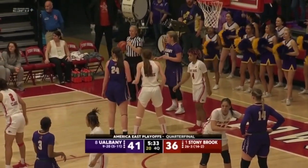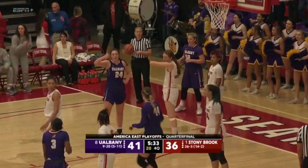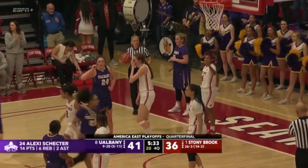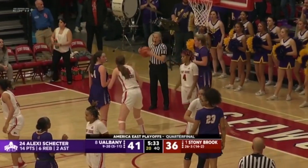Seems like this is going to be between the two people who jumped the ball up. Cheyenne Cork is 4 of her last 5, and Schechter's 3 of her last 4. It's going to come down to the number 4 battle. See how that plays out here.